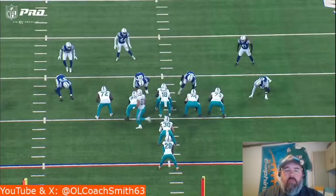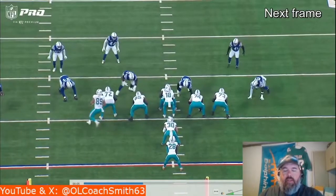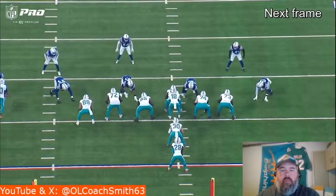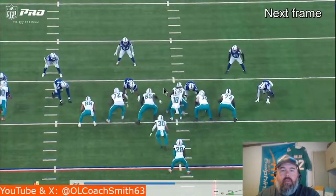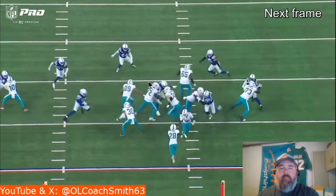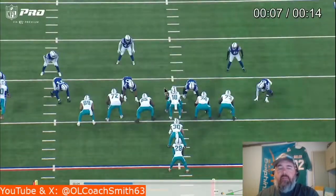All right, first one for Rob Jones here. Got him playing at left guard, and this is going to be a power to the left. And Jones is going to try to get to this linebacker here. And as the fullback motions, the guard's pulling, this linebacker is going to start flowing towards that play. And as you can see, Jones misses that block.